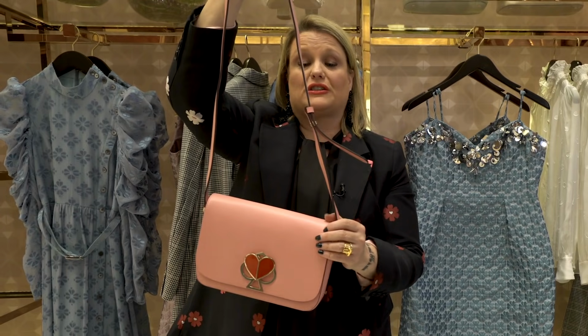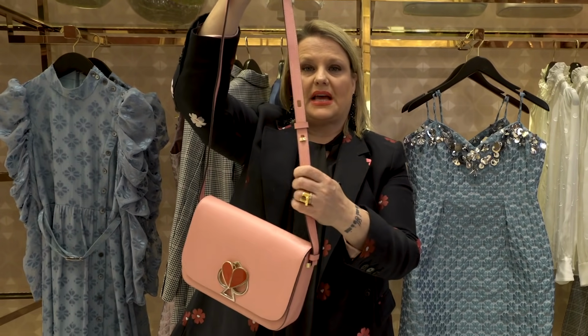What's better than the strap? You can wear it absolutely as a shoulder, and you can also wear it as a crossbody, and has this amazing detail so that it's easy to fix. What's better than her? Do you love her? I'm in love, I'm in love, I'm in love.